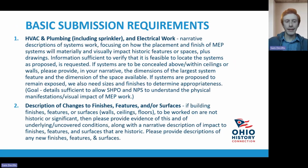Now, beyond this, it's essential that applicants include sufficient details in order to make an informed recommendation. As such, SHPO has compiled a list of basic submission requirements to give you a sense of the level of detail required for these different components of the building. So you can see here, for example, when it comes to HVAC and plumbing, if you're going to be concealing systems above or within ceilings or walls, you should provide in your narrative the dimensions of the largest system being threaded through those walls and the dimensions of the space available.